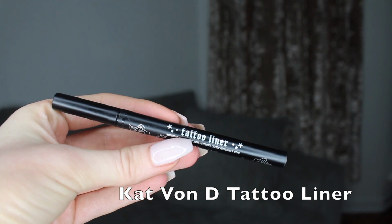The reason I was hesitant is because it's a pen, and I just always find in past experiences pens dry out really easily, and I just don't think you get your value out of them sometimes. But I have to say I really like this. It is so good. I saw a few other beauty bloggers using it and I was so intrigued. I had to get it, and I must say it's really done me well so far.